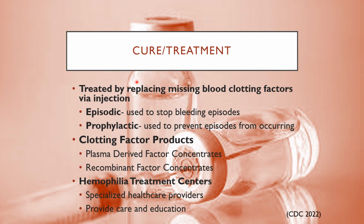So the cure and treatment for this: there's no real cure for hemophilia yet, but it's treated by replacing missing blood clotting factors via injection. There's two types of this. It would be episodic, used to stop bleeding episodes, and prophylactic, used to prevent episodes from occurring. The clotting factor products they use are plasma-derived factor concentrates, as well as recombinant factor concentrates. People with hemophilia might want to consider going to an HTC, Hemophilia Treatment Center, where there are specialized healthcare providers, and they provide care and education to the patients as well as the families.